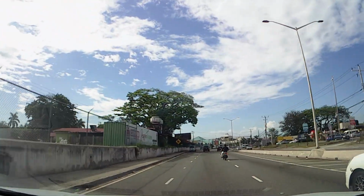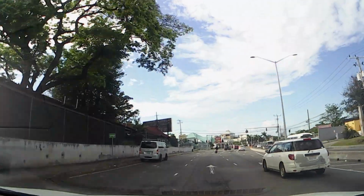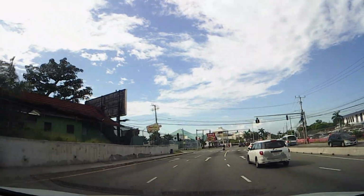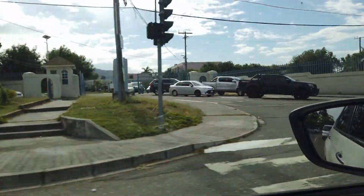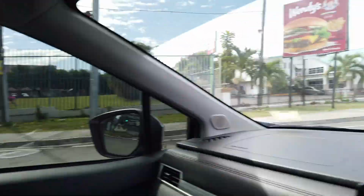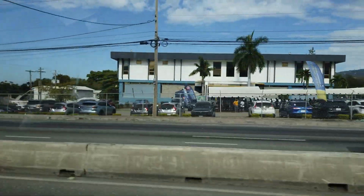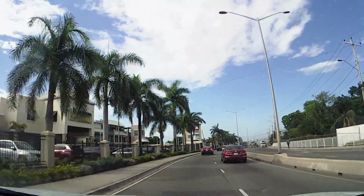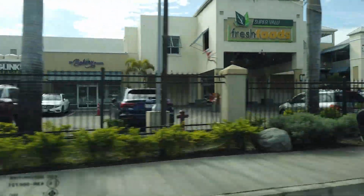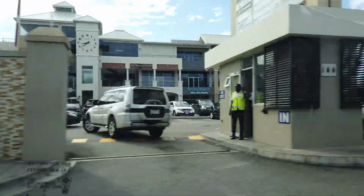So to our left is the Constant Spring golf course, as well as a few restaurants, Pepper Time, and we'll see Immaculate Conception High School there, as well as the Constant Spring Tax Office, and the post office is right on the right hand side. The Super Value Shopping Plaza is on our left here.